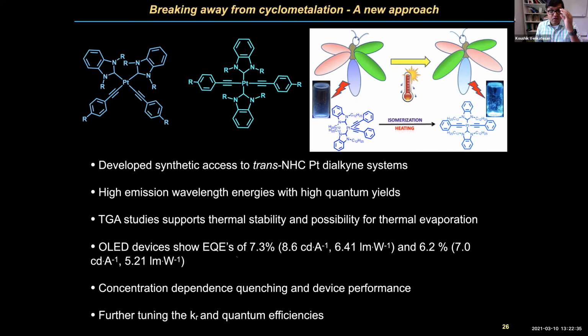So what we have shown is that we have been able to move away from cyclometallation, which in some ways is a kind of limitation. As you can see, the cyclometallation synthetic approaches lead to very low yields. So these complexes are easily accessible, and they emit at higher wavelengths with really high quantum yields. The thermogravimetric analysis supports high thermal stability of these complexes, and we have shown that they can be thermally evaporated. And OLED devices show EQEs of 7.3% and 6.2%.